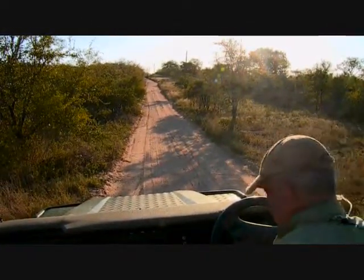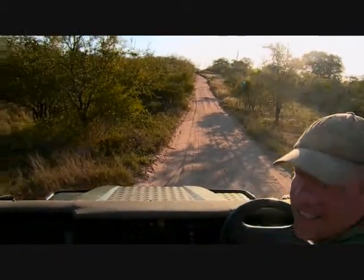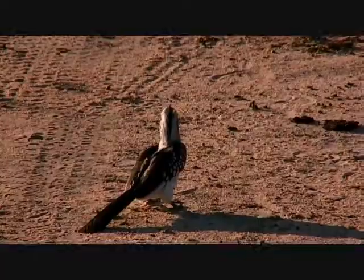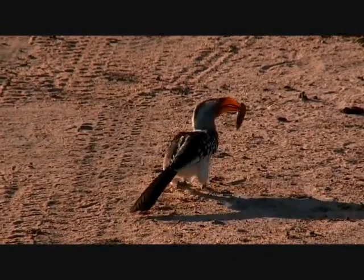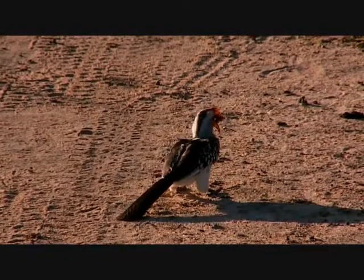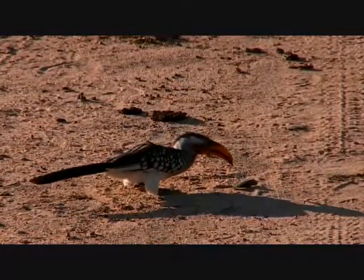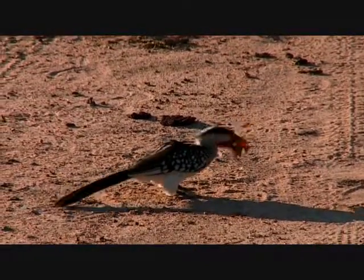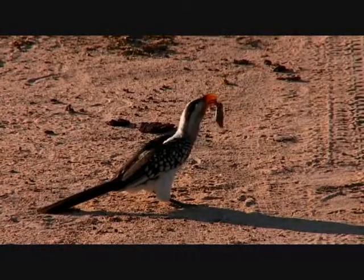Right. Let's go and see what's around the next corner, folks. I know they're really common, but they're a beautiful bird and they don't often stay still for this long. I'm just trying to figure out what he's got in his mouth there. Let me just have a look through the binoculars, folks. It looks like a click beetle. Is it?